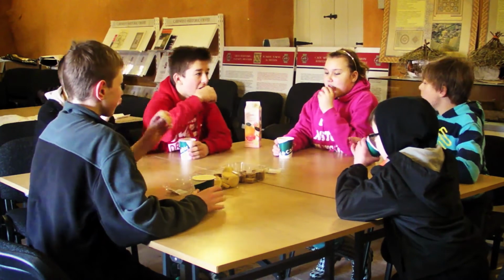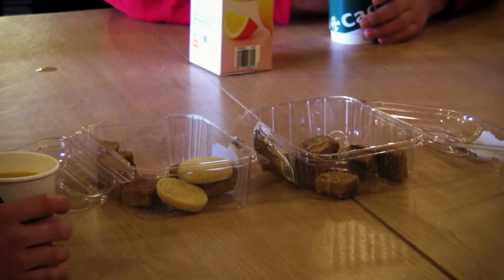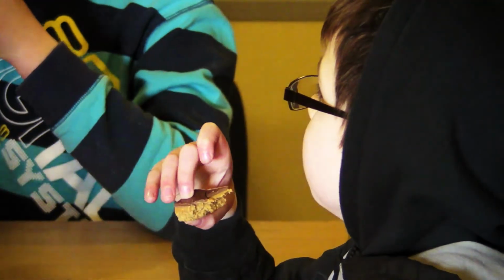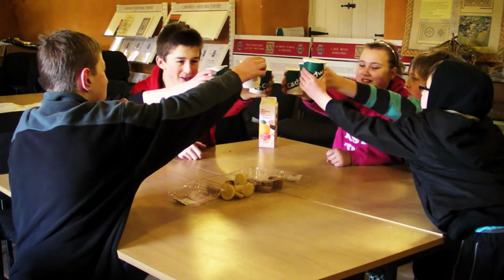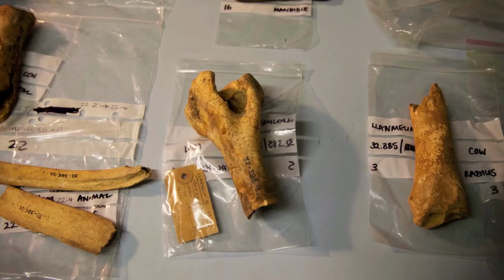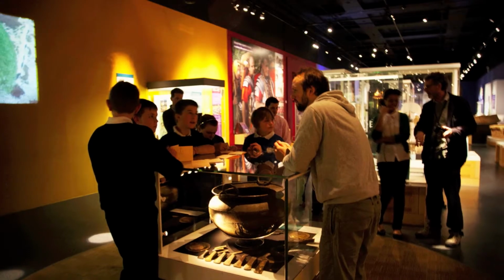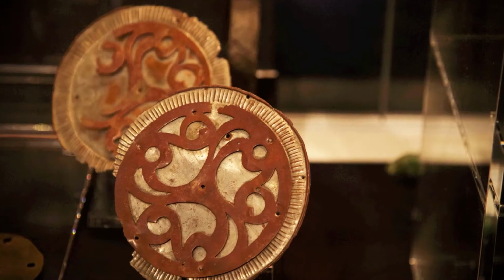After all the hard work, we needed a tea break. It gave everyone a chance to discuss what they'd found. It's amazing to think that some of the things we found will eventually be on display at the National Museum. It's all been really fun to do, and I wish I could do more.